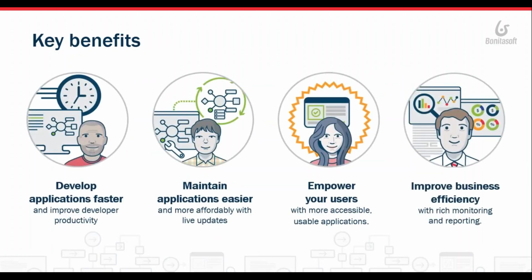The key benefits of Bonita BPM are that your developers can develop applications much faster, and you could see the improvement in productivity in developers when they're using BonitaSoft. You could maintain the application very easily, very affordably, because we offer live updates. You could update your application without stopping production. So if your business has changes and you want to make changes in your process, you don't have to stop production. You can just make the changes on the fly.